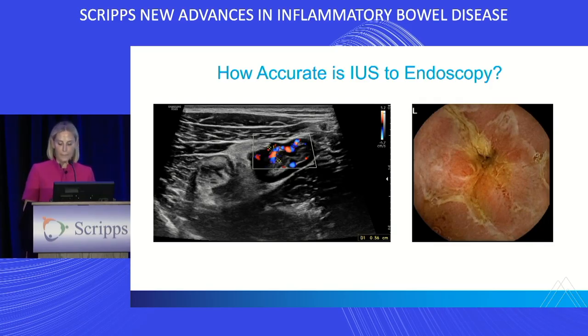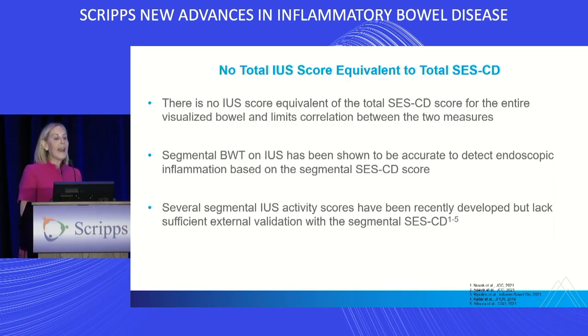And again, noting that one of the limitations is that we try and correlate things like a total MR score relative to our endoscopy scores. There is no total ultrasonographer score to correlate to an SES-CD score, for example.